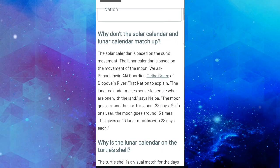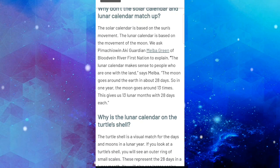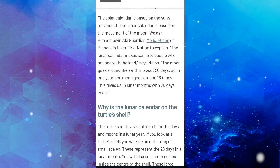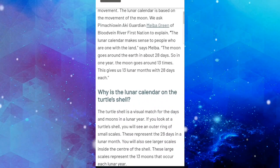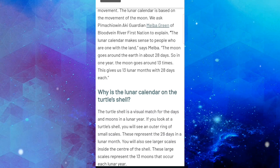That's very cool. Why don't the solar calendar and the lunar calendar match up? The solar calendar is based on the sun's movement. The lunar calendar is based on the movement of the moon. We ask that person, Guardian Melba Green of Blood Vein River First Nation to explain. The lunar calendar makes sense to people who are one with the land, says Melba. The moon goes around the earth in about 28 days. So in 1 year, the moon goes around 13 times. This gives us 13 lunar months with 28 days.